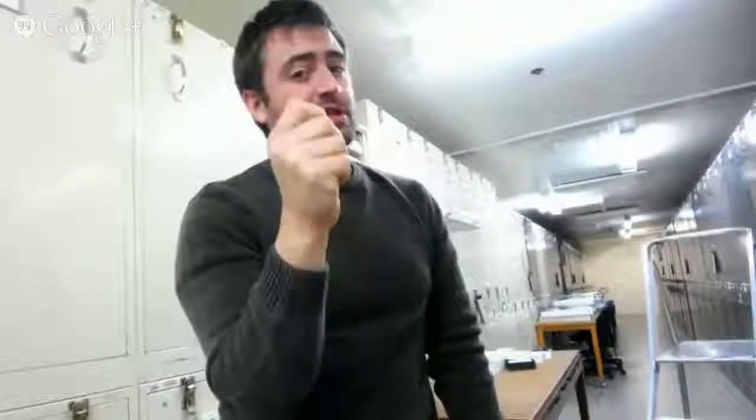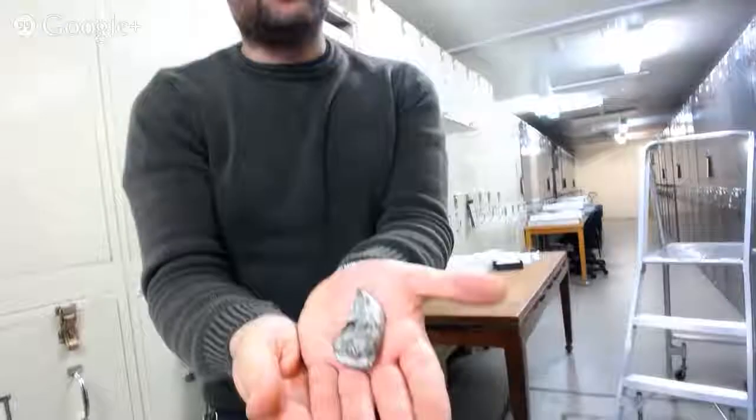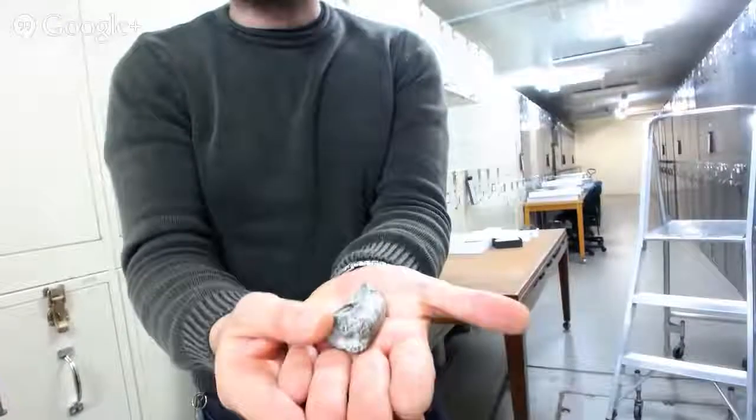Now I want to show you a tooth, and it's a tooth of a very famous dinosaur. If you're wondering which kind of dinosaur, it's a meat eater. It was in the Jurassic Park films. It was about 12 meters long, and it weighed as much as a bull African elephant. And that is Tyrannosaurus rex. I'm holding a tooth of Tyrannosaurus rex. This is just a small one.